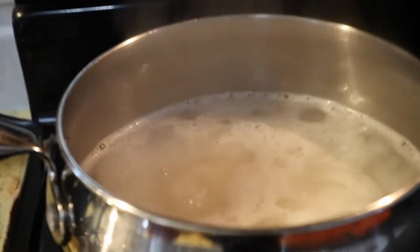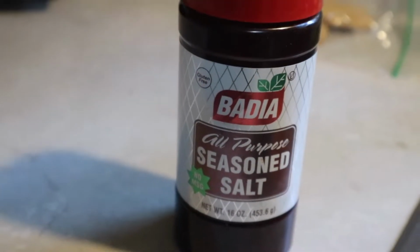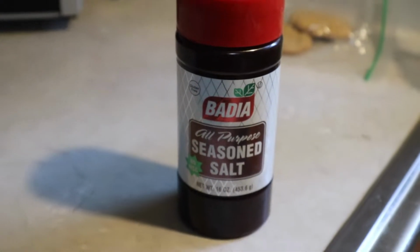For dinner, we got some white rice going in there and some chicken breasts in the cast iron, seasoned up with some all-purpose seasoned salt, and then we're gonna do some veggies.